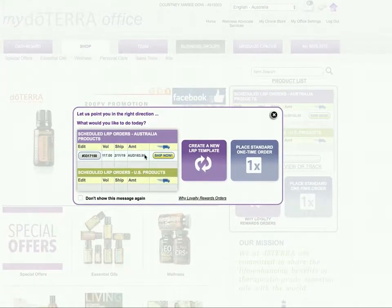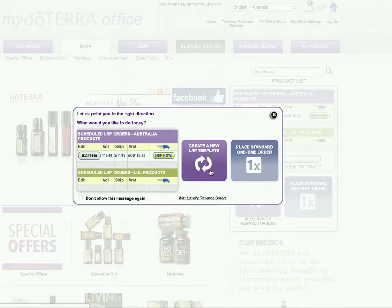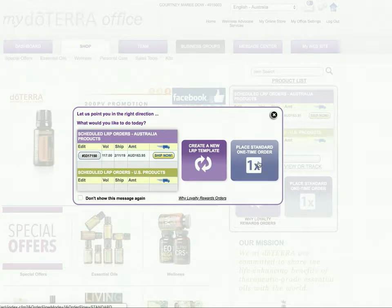What I'm going to do here, just to show you an example of how to set yours up, is click on this one. The two options you're seeing here: the first one is creating a new loyalty rewards template. That's an order that's going to repeat monthly, and you're going to earn points on it. The second option is just a one-time order. There'll be no template left in the system, but you also won't earn points on that order.